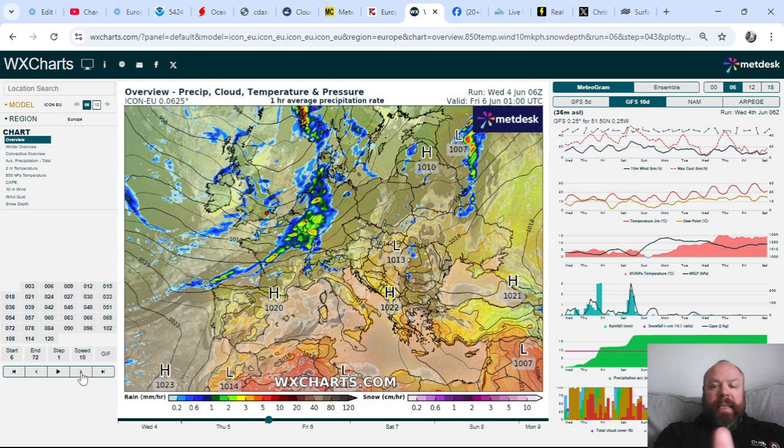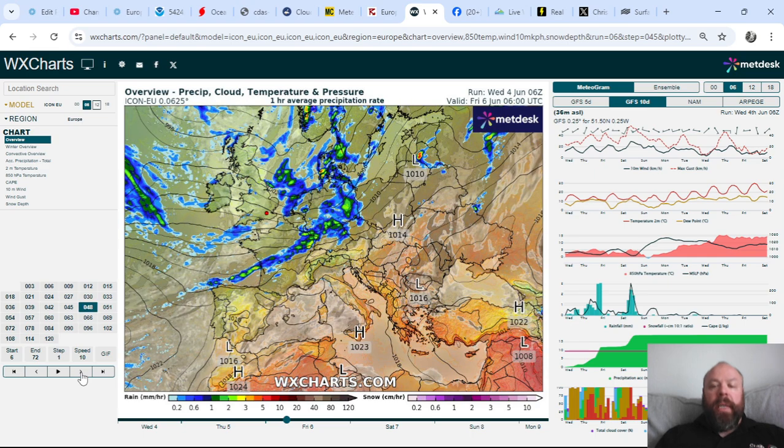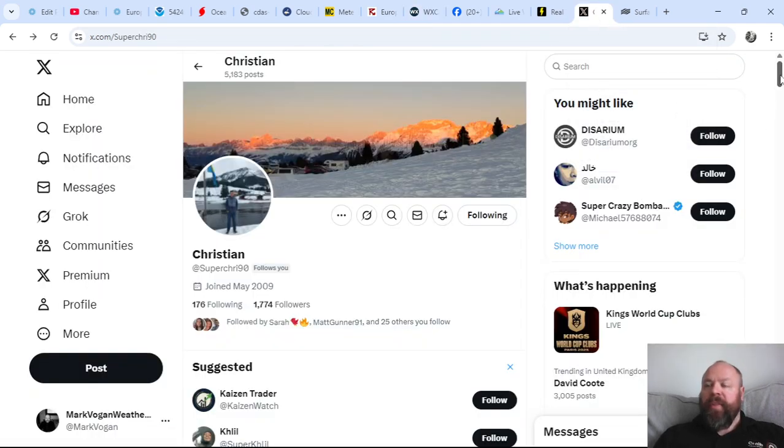You can see here that frontal system then moves into the near continent again, reinforcing that kind of fresher feel into the western mainland of the continent. That is going to bump into warmer air further east and generate some showers and thunderstorms. I wanted to just basically cover a couple of interesting aspects to consider.